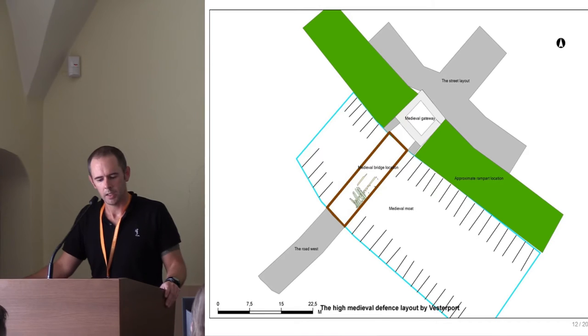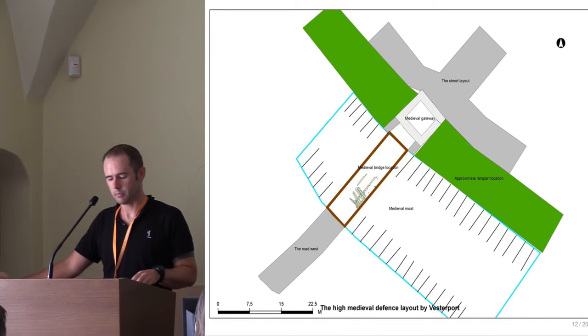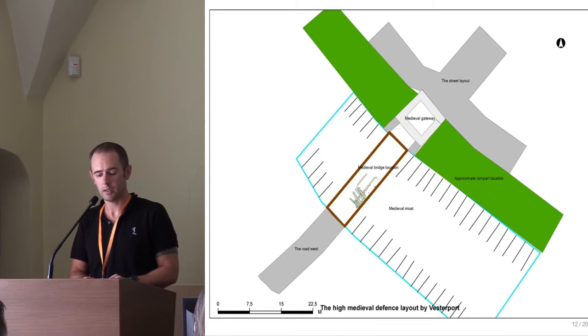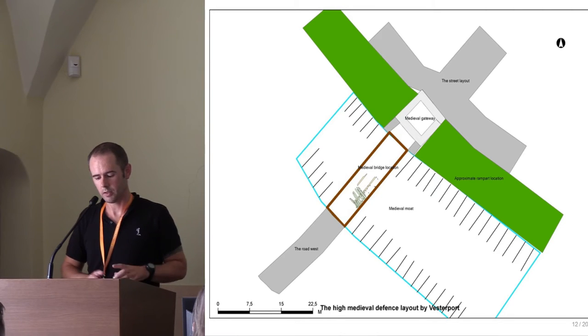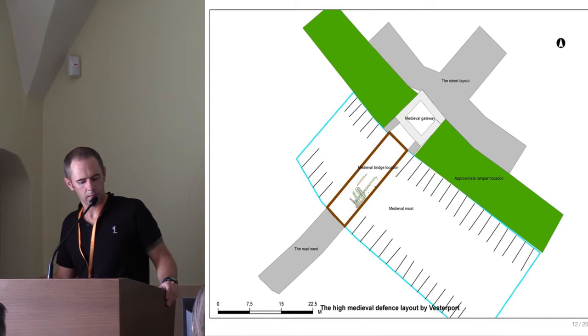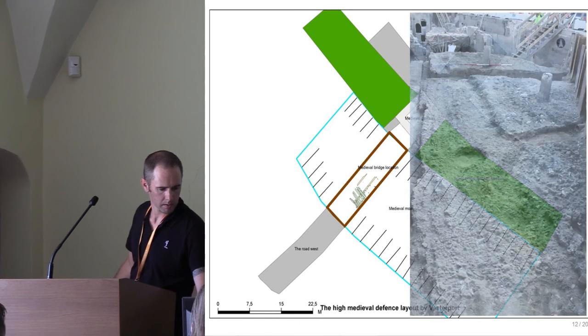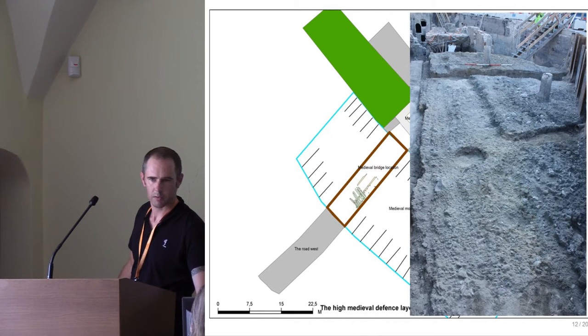It's also worth mentioning that there's an attack on the castle in Copenhagen by the Hanseatic League in 1369. So it could be that this new western defense was rebuilt or created as a response to that. As far as the evidence goes, there's not much indication that the fortifications by Vesterport changed very much from 1372 up until about 1500. That's just a shot of the road surface going west.